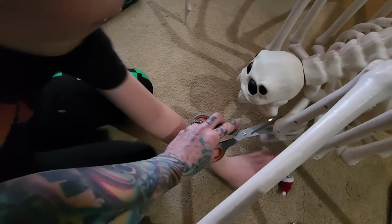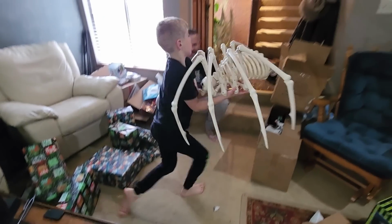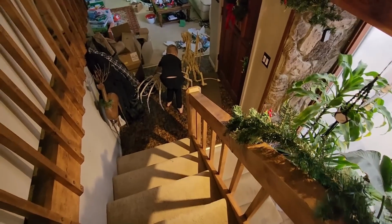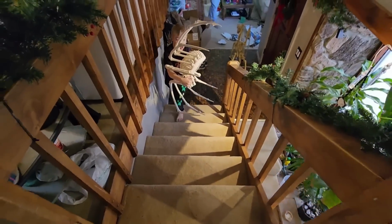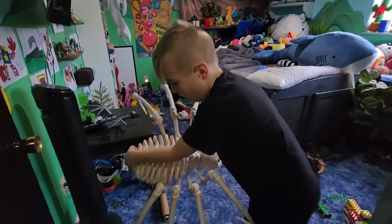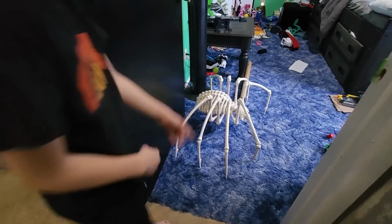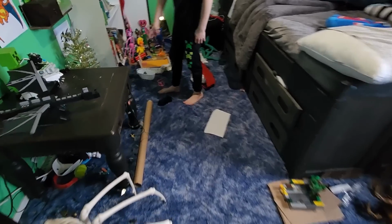Oh, but the elf was riding on him. He's trying to get him. Don't you ride on scissors, you're a naughty boy. How precious is that one? Yeah. That's awesome. Where the heck are they gonna go? Where's Spidey gonna fit? My room. Nice. Oh yeah, that's perfect. He can block the door. He can protect you, and he won't let anyone scary in.